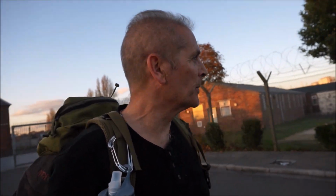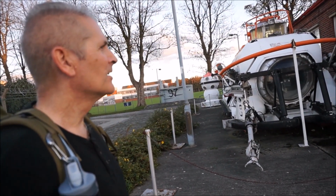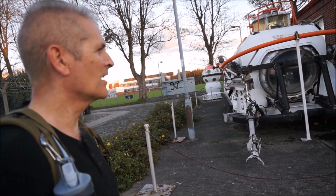But now we're going back onto the road. Okay, it's still open, so I'm going to have a look. Might be able to get a couple of pictures. It's 5:30 though, so I doubt if it's still open. I'll probably get arrested. Look at this. Busy Boats Bay.